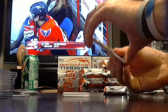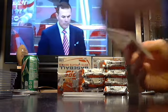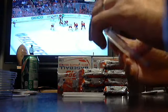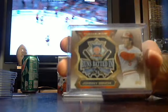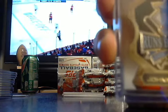Got an RBI pen, not numbered. And these things are heavy, too. When you guys get these, we'll see how heavy they are. RBI pen, Reds, Johnny Bench.